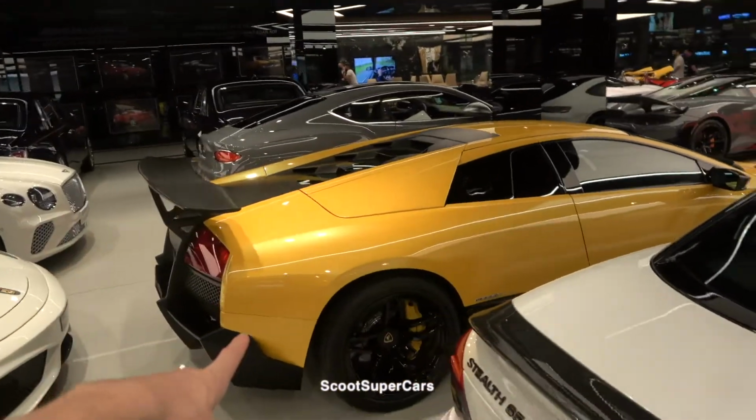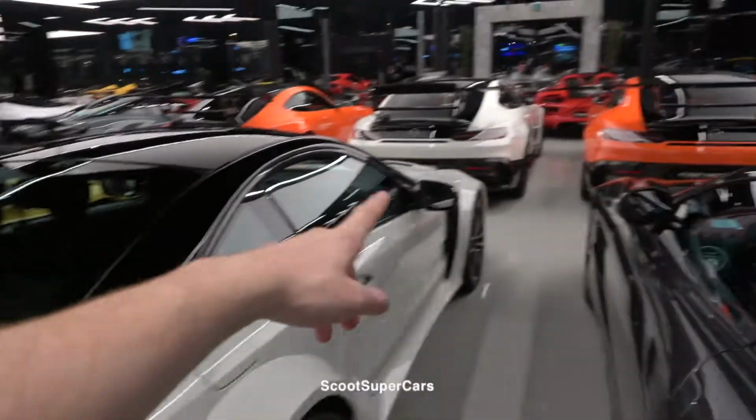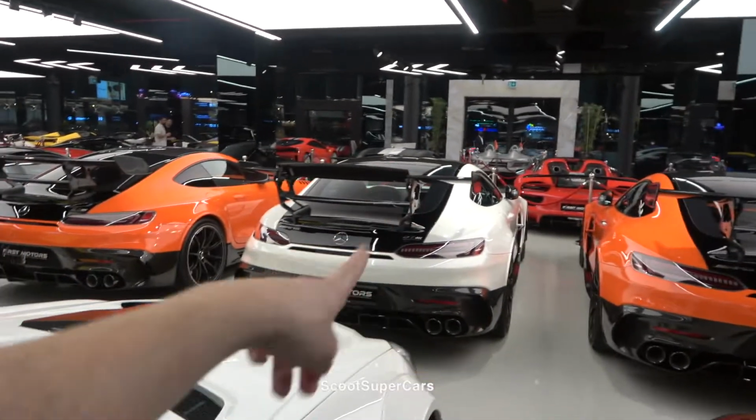We've got a Merc SV, very casually. The Brabus Black Series Stealth 65. And then we have a hat trick of AMG GT Black Series in a row. Two being the orange and the white one.